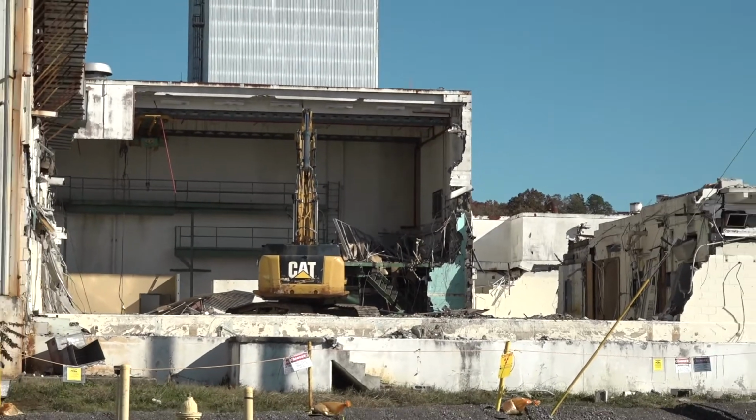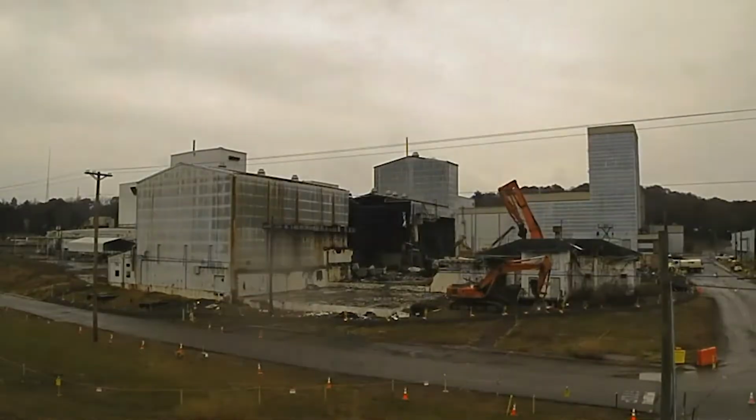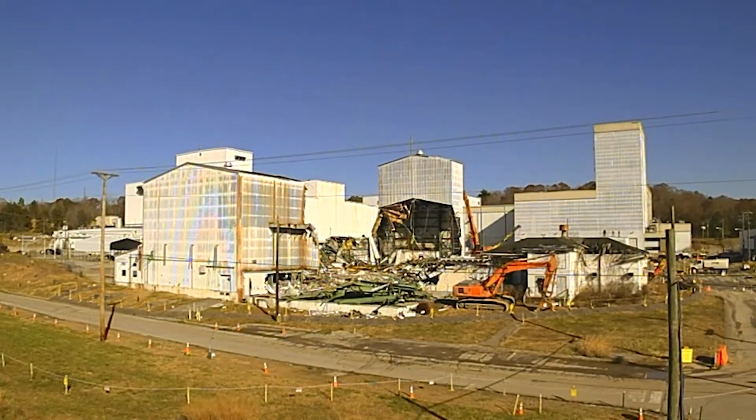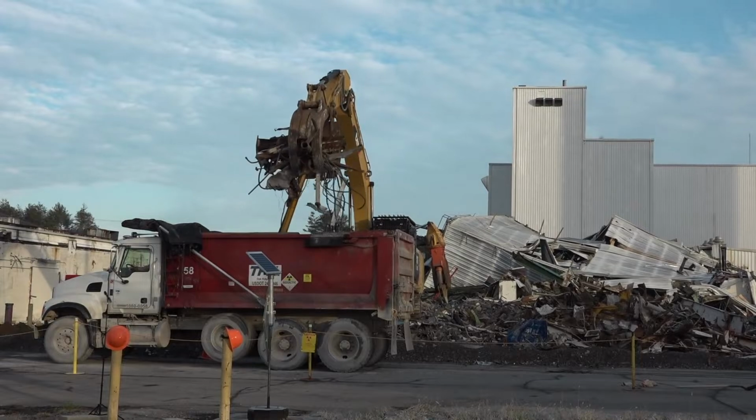Workers continue making progress in demolishing the J-Lab area of the ETTP Centrifuge complex. Waste is being hauled for disposal as demolition takes place. Meanwhile, workers are busy with deactivation in other sections of the complex to prepare them for demolition.